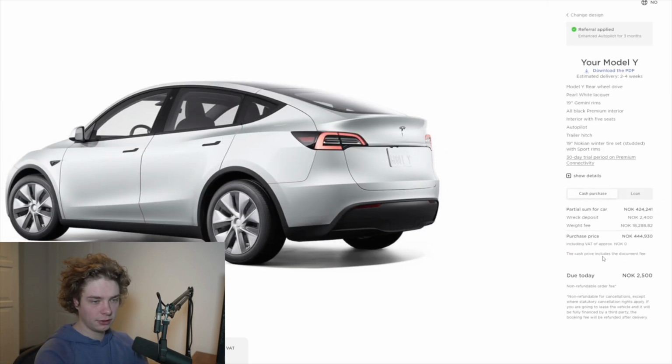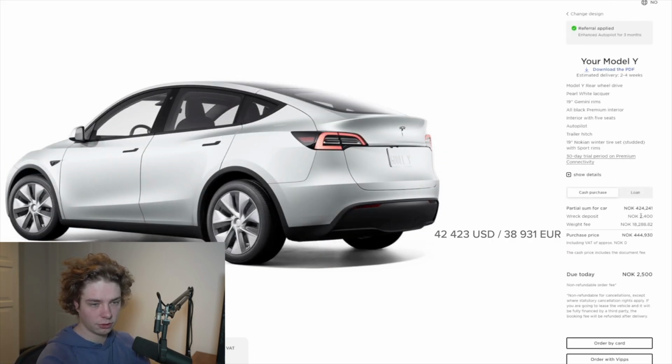So then let's proceed to payment, and you can see the cash purchase price is 4,444 Norwegian kroner, and it's an awesome price for a new electric car. It's just insane, and it's difficult for others to compete with this one.